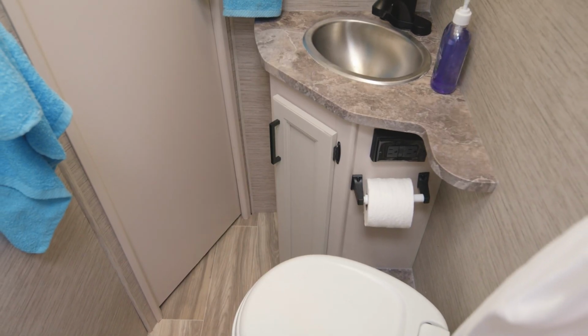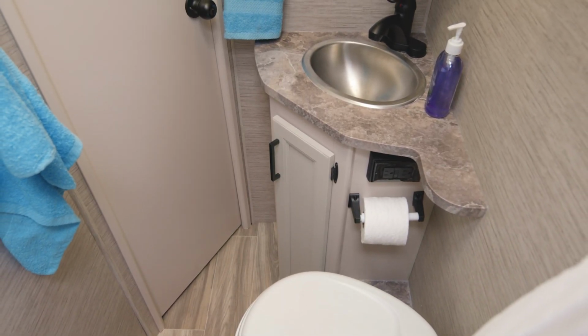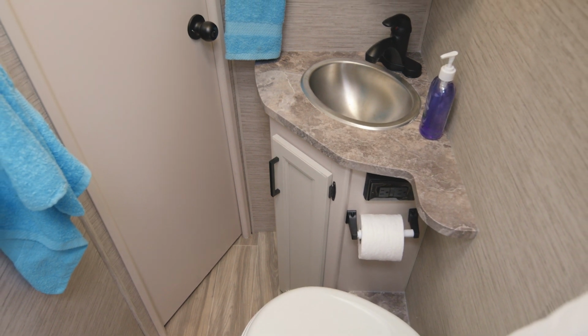Time for a pit stop? Well, you can easily access this bathroom with the slide in. The Compass is equipped with tankless hot water too.